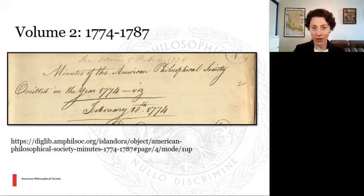By providing this transcription, in addition to the digital images, we're hoping to provide better access to readers, researchers, educators, any interested party who wants to learn more about the American Philosophical Society, about Philadelphia during the Age of Revolution, as well as the early Republic, history of science. All that is captured in these volumes.